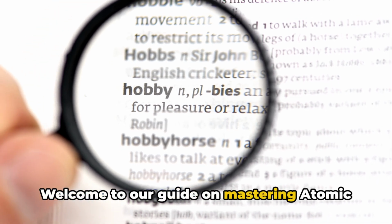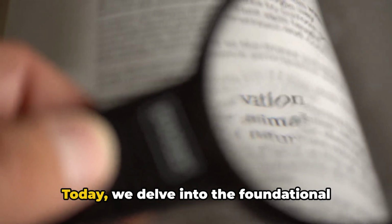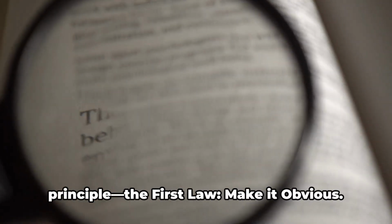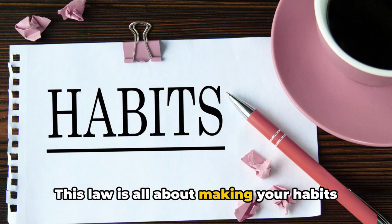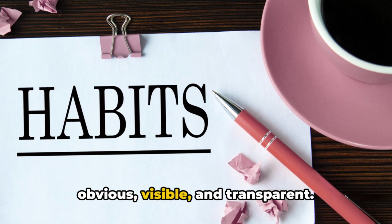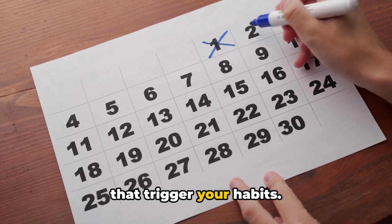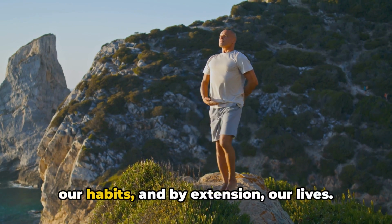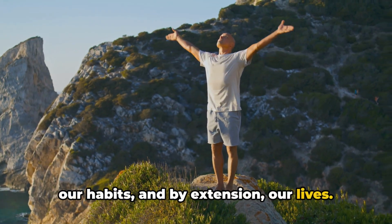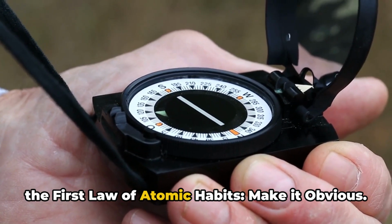Welcome to our guide on mastering atomic habits inspired by James Clear's groundbreaking book. Today, we delve into the foundational principle, the first law: make it obvious. This law is all about making your habits obvious, visible, and transparent. It's about bringing clarity to the cues that trigger your habits. By doing so, we can intentionally shape our habits, and by extension, our lives. Stay with us as we unravel the secrets of the first law of atomic habits.